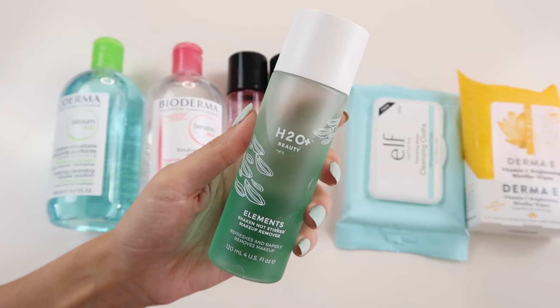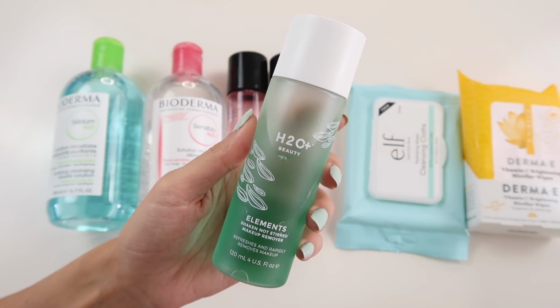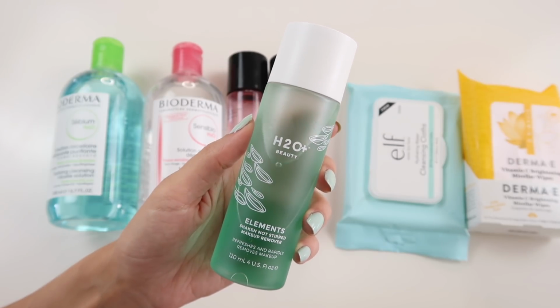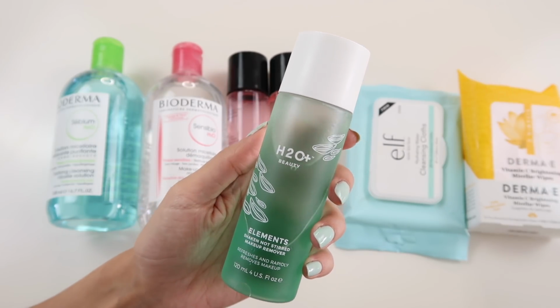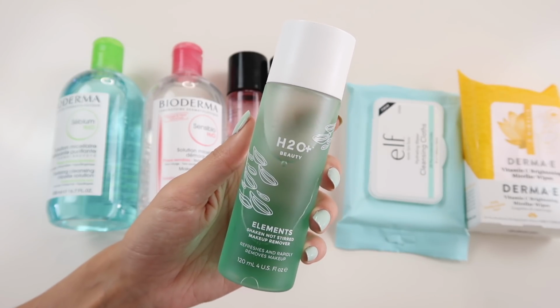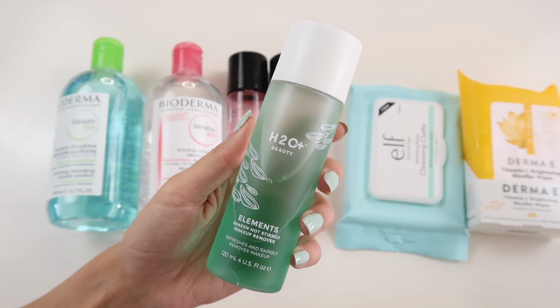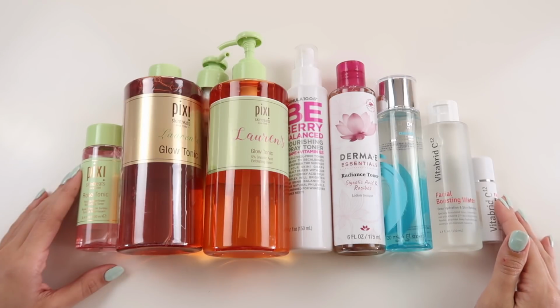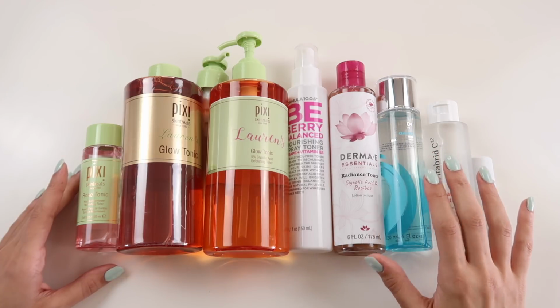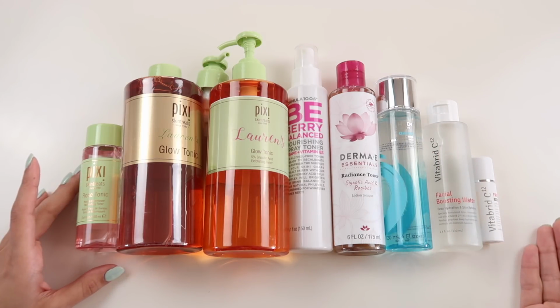And then finally, this guy here, the H2O Plus Beauty Elements Shaken Not Stirred Makeup Remover, is actually brand new. I haven't tried this yet. I've been trying to get through that Mary Kay makeup remover before I crack into this guy, but I'm really curious to see how well it removes my eye makeup. So after I cleanse, I do like to tone my skin, and these are the toners I have on hand, as well as a couple of my essences, because I didn't have a lot of them.